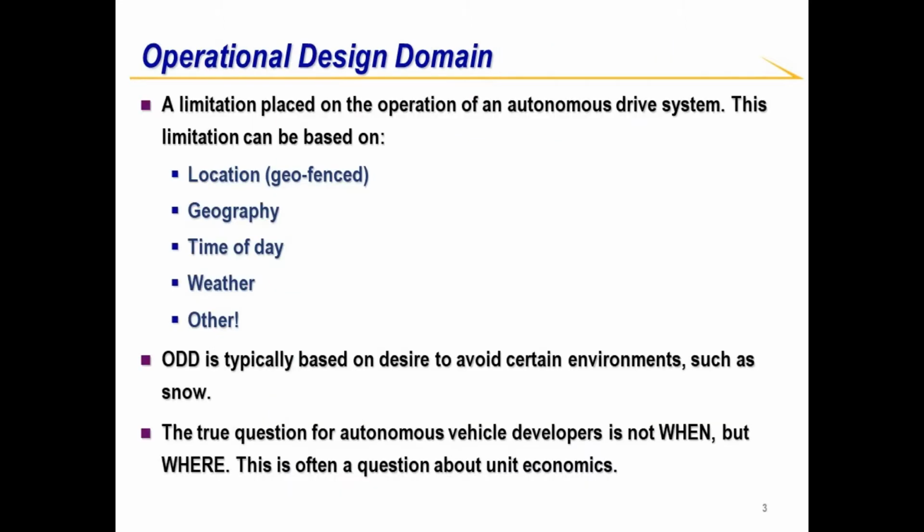For a lot of what we're going to be looking at now, I'm going to be focusing on level 4. Level 4 is a system that's supposed to operate by itself within a specific operational design domain. What that means is that there's some constraint created by the developers, and within that domain, the system can be fully autonomous. When it's outside of that domain, the human has to engage and be in control. This domain can be based on a variety of different factors.